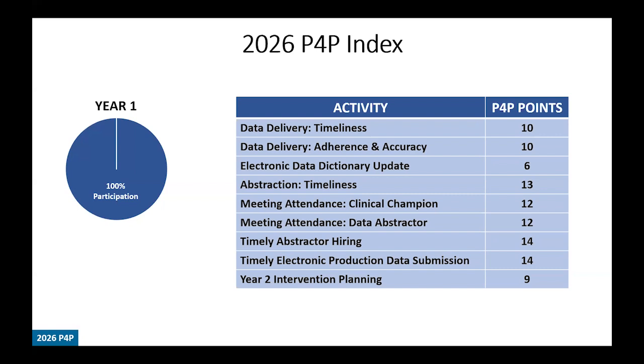The third category is once a year we do an electronic data dictionary update. Having your IT people complete that update and get it submitted on time, so that your uploads match the definitions in the data dictionary, is a 6-pointer. Next one is on abstraction timeliness. As a reminder, this applies for all years. We have 4 quarterly deadlines for abstraction, so getting all your cases abstracted in time.